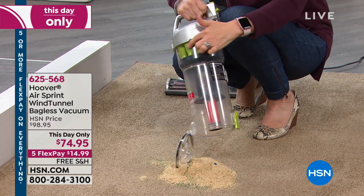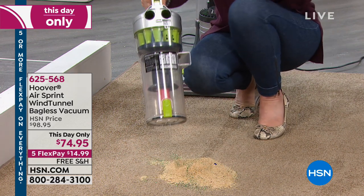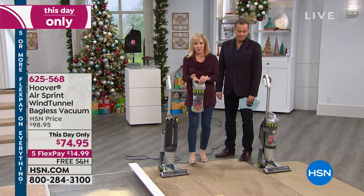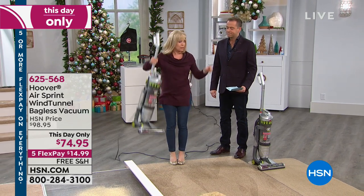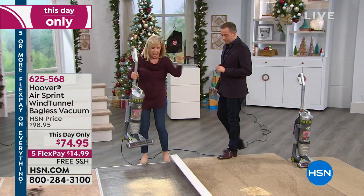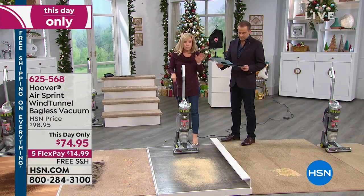It has cyclonic technology that typically out in the retail marketplace, it's the big buzz, the big deal, but you pay $200 or $300 for that. So great, great deal. Got all the features. All the features, and you can go from your carpet, your air, great on area rugs because it's so lightweight.